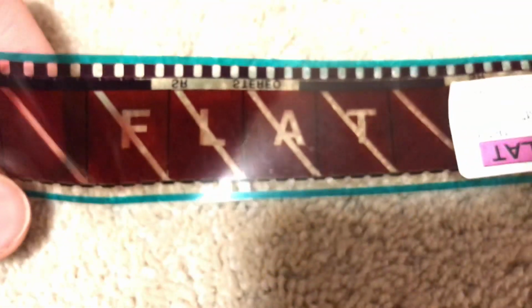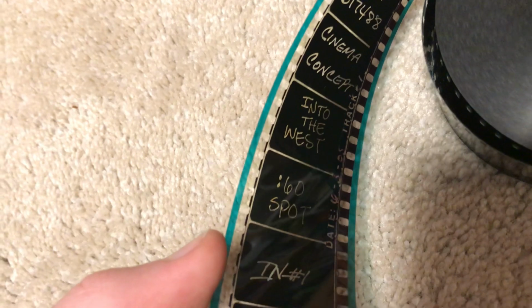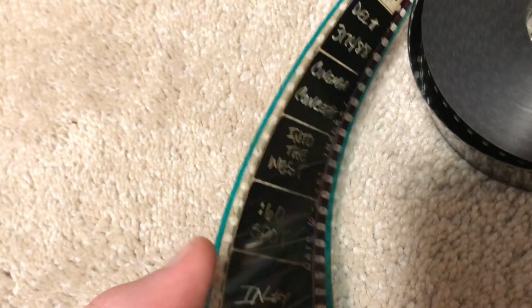Prior to buying this, I didn't know what Into the West was, but I looked it up, and I suppose it's called Into the West, so you would probably assume that it's a Western show, and yeah, that it is, and it is a show that ran on TNT, I believe, around 2005. Let me show you the TNT logo here real quick.